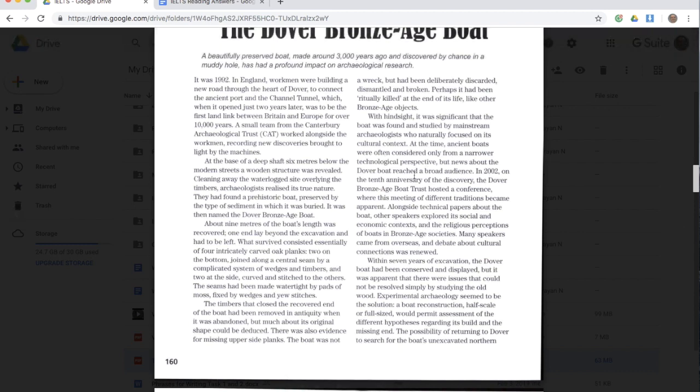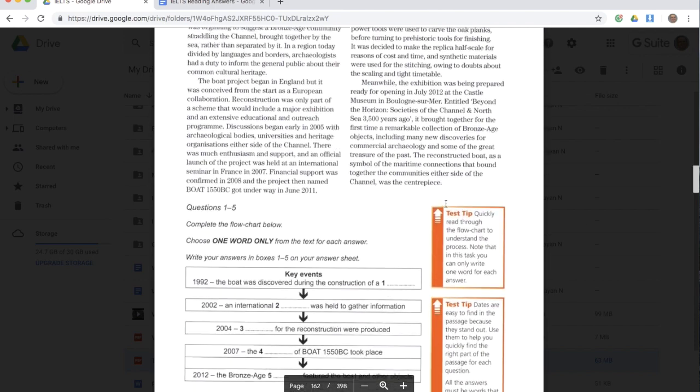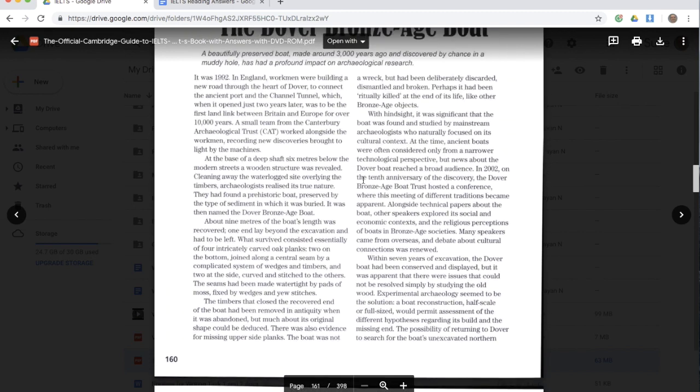In 2002, on the 10th anniversary of the discovery, the Dover Bronze Age Boat Trust hosted a conference where the meeting of different traditions became apparent. So here it says that it hosted a conference, but here we want to know an international dash was held. So where is the thing about international part?